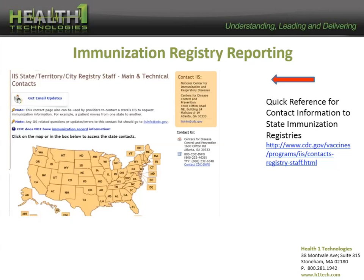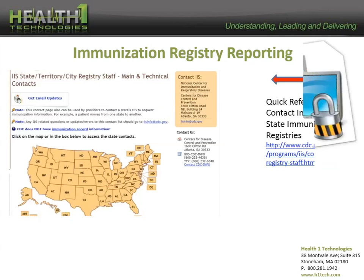So the ccd.gov website is actually a really good website for this. The map will come up once you click on the reference information off to the right of the screen, and you could click on the state that you live in, and a box will open up, and it will actually give you your state's website, your state's immunization registry website, and it will give you the contact information. Any technical contact will be listed if available, and any communication contact will be listed if available.